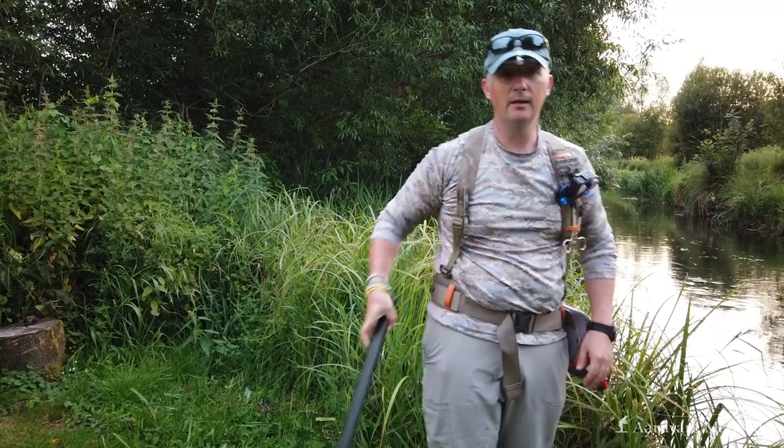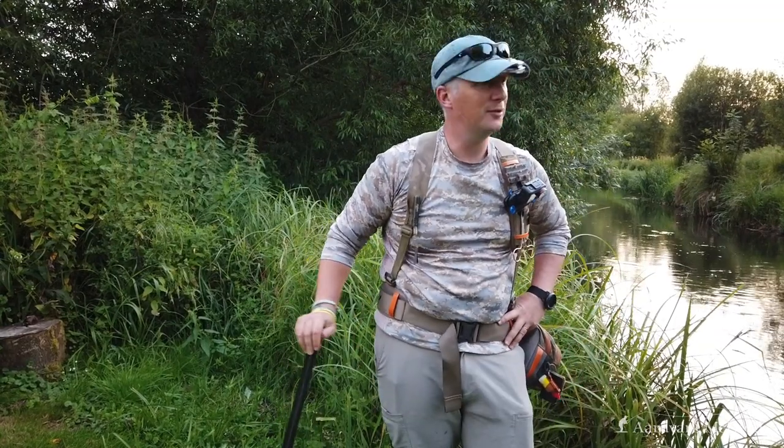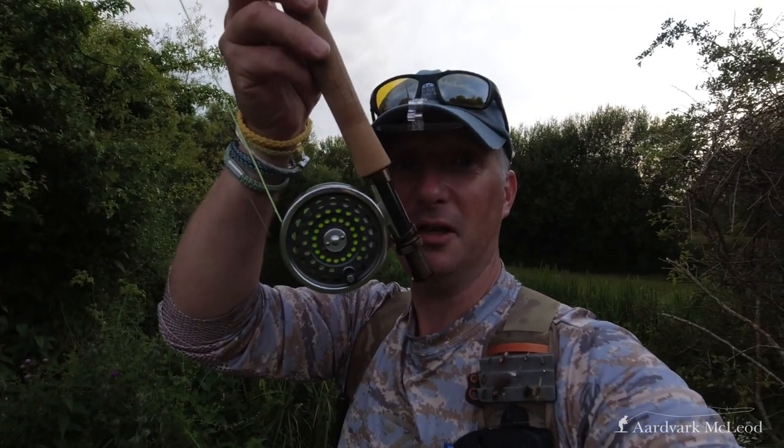What a perfect way to finish an incredible day. It's been an amazing evening here at the Town and Manor Fishery on the Kennet. I've really enjoyed myself again. It's just one of the most spectacular pieces of water. I've really enjoyed fishing with the old Hardy. I think I might have to give it a name. I'm gonna have to think about that. Maybe you'd like to give me some suggestions as to what I should call the old girl.